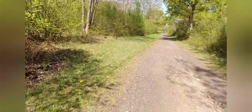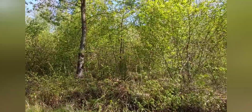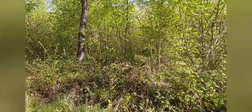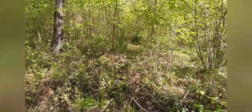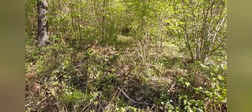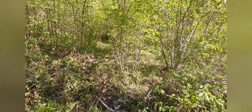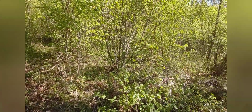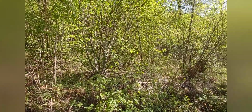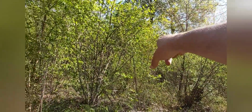Ah, they never stay still. Something in the bushes. Sounds large, could be a deer. Somewhere over there.